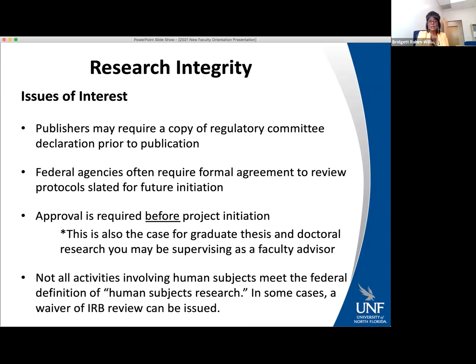We will guide you through this entire process, and we want you to make sure that not only for you, but for your students as well, this process works quite well for you to have your protocol approved for moving forward with your research. And we're here to help you with that. So please feel free to reach out to me, and I'm happy to speak with you further and to answer questions that you may have. I look forward to working with you.